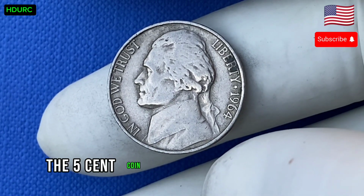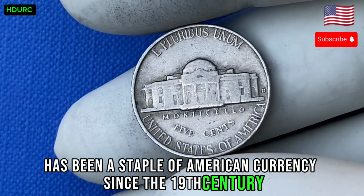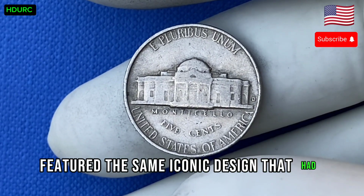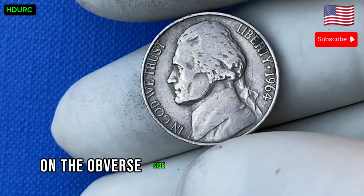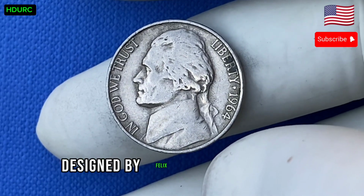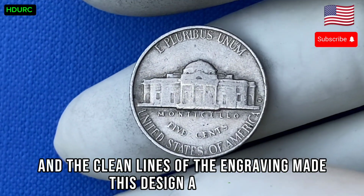The 5-cent coin, commonly known as the nickel, has been a staple of American currency since the 19th century. In 1964, the Jefferson nickel featured the same iconic design that had graced the coin since 1938. On the obverse side, there's a portrait of Thomas Jefferson, the third President of the United States, designed by Felix Schlag. Jefferson's stately demeanor and the clean lines of the engraving made this design a timeless classic.